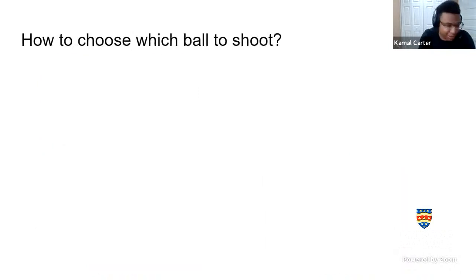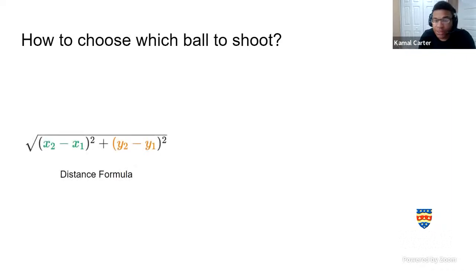And then the next big thing was how to choose which ball to shoot. I need to figure out which ball to target first. So I went back to a little bit of high school algebra, the distance formula. I know the middle of my screen: if you're at 2560 by 1440p, the middle of my screen is going to be 1280 by 720. So that's going to be my midpoint. Then I can calculate each ball's distance to that midpoint.